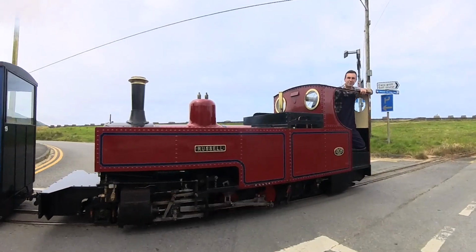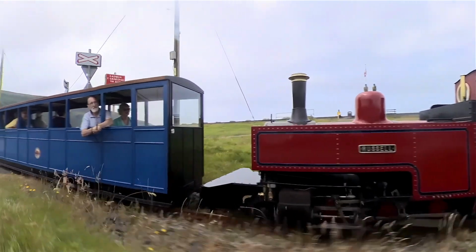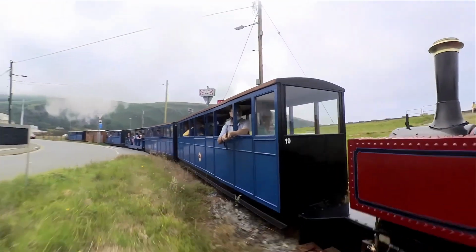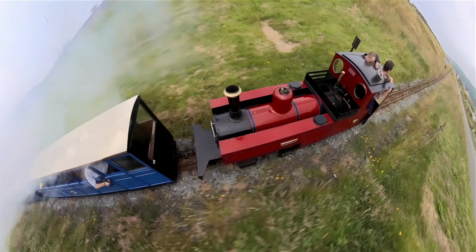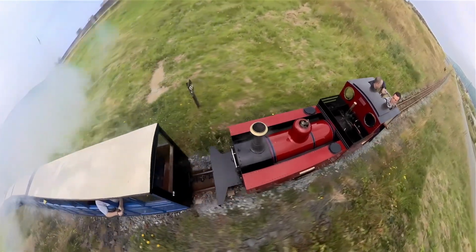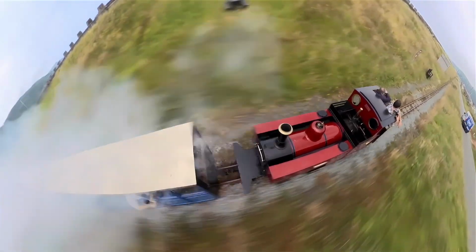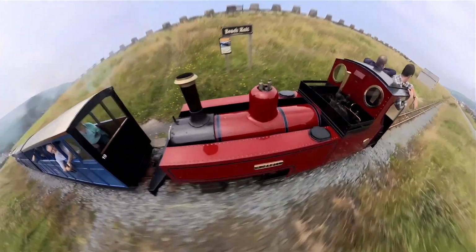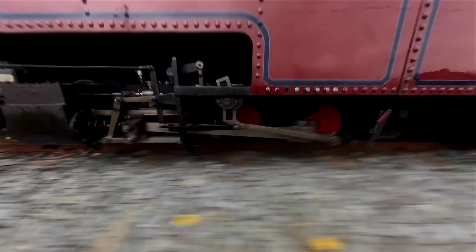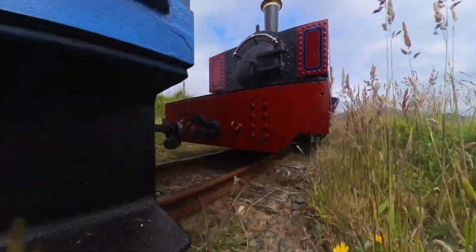Over a couple of level crossings. A look towards the back. That's me in the lead coach controlling my 360 camera, doing all the monitoring on the screen of my mobile. At base on the 2 miles of 15-inch gauge track between Fairbourne and the turnback opposite Barmouth. Please relax and enjoy the sounds and the scenery.